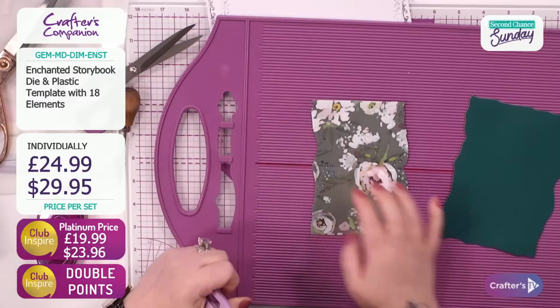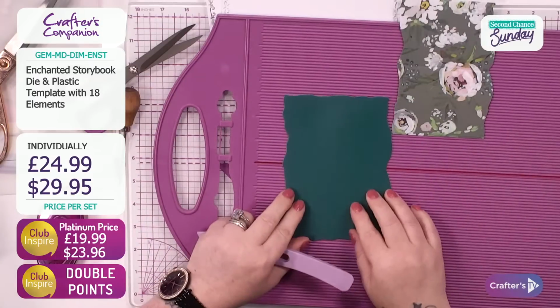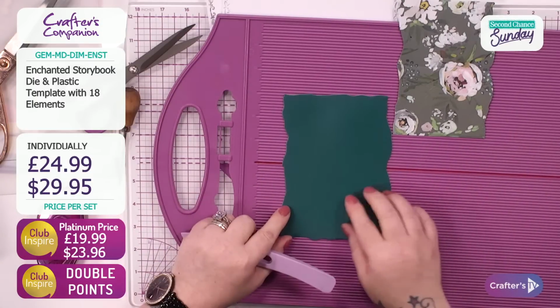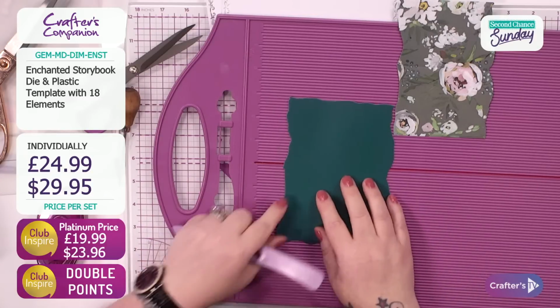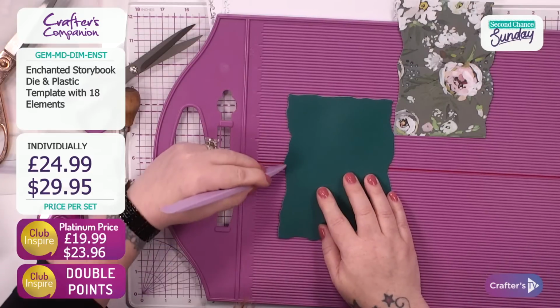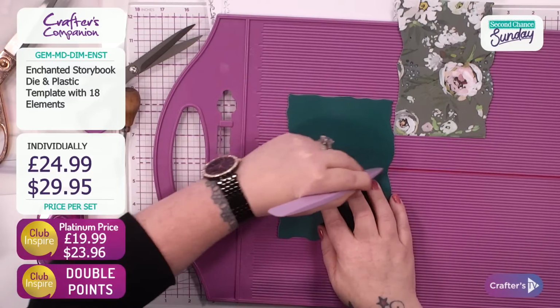So we're just going to score it down the middle. That's all you're going to do, and it's very easy to see where the middle is. If you're not quite confident with it, just put it to the side. But we're just going to score down there.